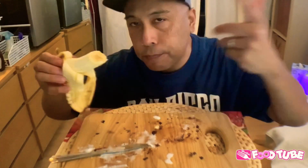So yeah, it's going to do it for my breakfast. And I'm going to finish off the rest of this banana. Kind of makes me feel less guilty. So, you know.